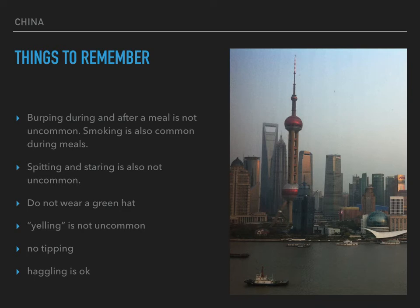Spitting is also not uncommon, unfortunately, and you may see signs that say no spitting. We don't spit. That's outside of our culture, and it's rude. But don't be offended or surprised if you hear lots of loogie making. Don't wear a green hat. That's a safety tip for anybody who may bring a hat, especially if it's cool weather or sunny weather. A green hat is... I'll tell you later if you're interested. But it's not something you want to wear.